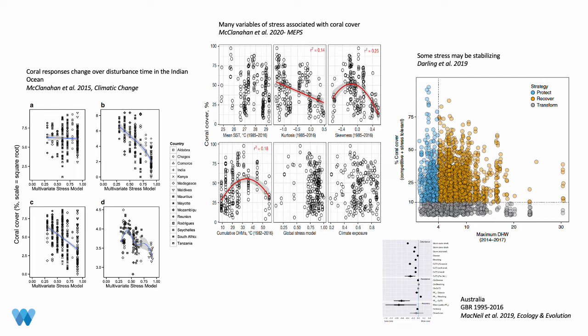Another thing here that I want to bring to your attention, it's important later on, is these hump-shaped relationships with cumulative degree heating weeks. So you see one in the bottom left in the East Africa to Fiji transect, where coral cover is actually intermediate at a pretty high cumulative degree heating months, or 30, and declines to either side. So this is provocative because it's against the model that as you accumulate degree heating weeks, coral cover declines. It suggests actually a more modified pattern where either too little or too many degree heating weeks is actually detrimental, but there's sort of a right amount of degree heating weeks. At least that's the way I interpret that. And this is based on 223 sites, I think, on that transect.